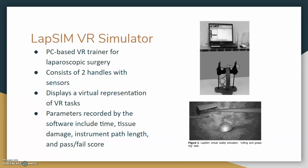This one was very similar to the AR one, except it was VR, obviously, and I feel like we have pretty good experience with AR and VR. I don't need to go super in depth there, but what is interesting is that the AR did not have a pass-fail score, and it didn't really have a score at all, so much as it just tracked the movement, and it didn't calculate tissue damage because there was actual tissue to see the damage on.